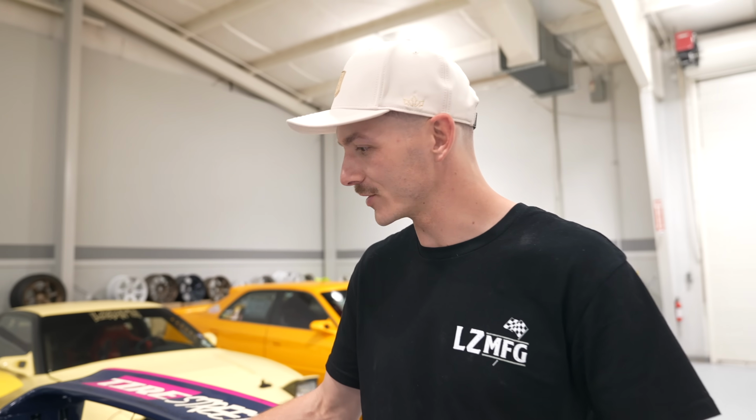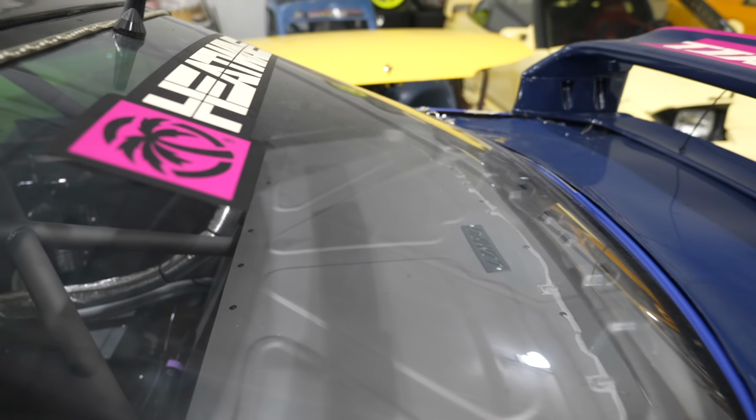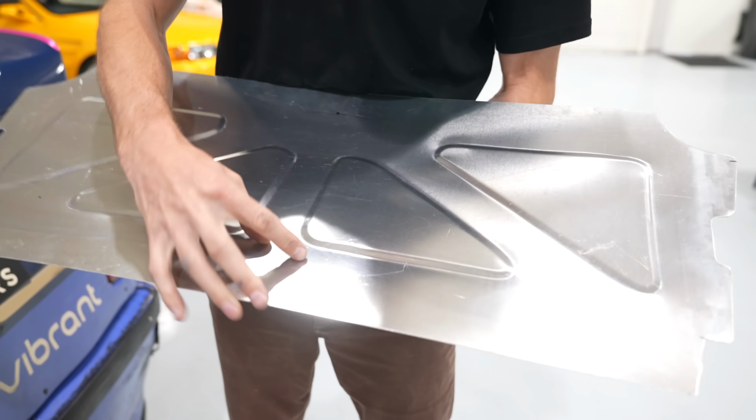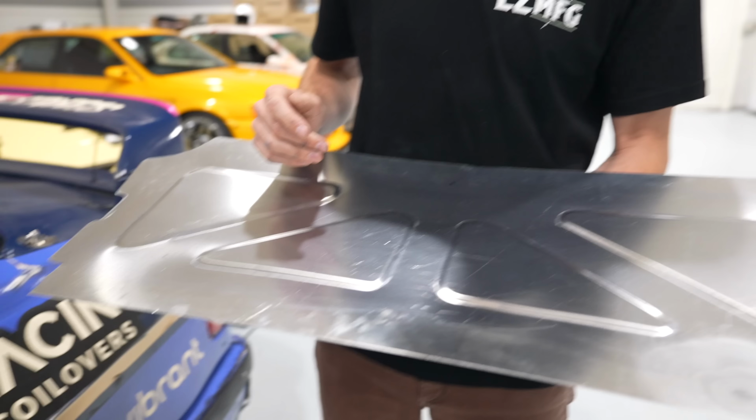What's funny is this one I messed up because I used the wrong die for two of them and then I used another die for the other ones. But this one, at least I did them all in the right direction. You're getting better and better with each one. Yeah, there's a little bit of a divot here, but actually you won't be able to see that. It'll be underneath the radiator. Yeah. What do you think, Andy?